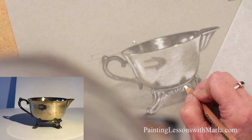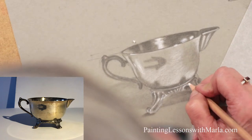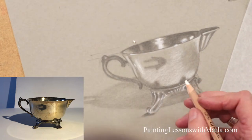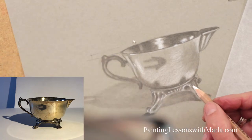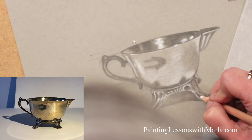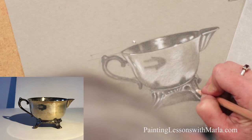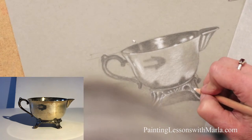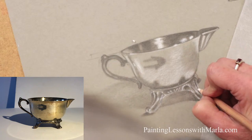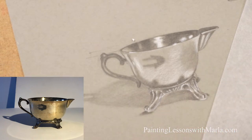So lots of little details in here. And even though it looks pretty detailed, I'm also kind of doing a little shorthand for what's here. Now, if you really wanted to take your time and get every little bit, you could. This is kind of fun, the underside of that.